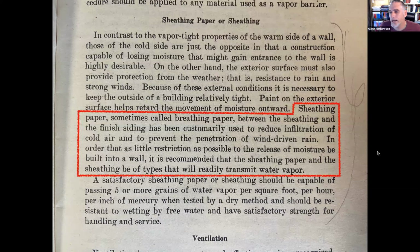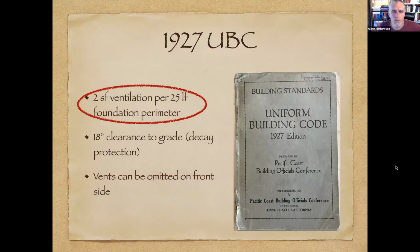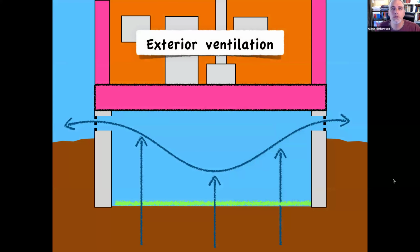That's why I want to read you that history. These are subjects we've known about forever. We're just finally, I think, mainstream starting to get more attention to them. So, like I said, 1927 UBC, you've got this foundation or underfloor crawl space ventilation comes into play. Can still do it today, still in the code today, right? And it would look like this.